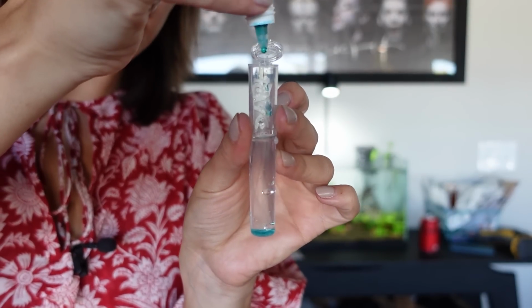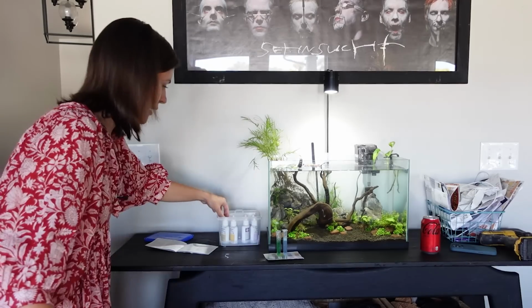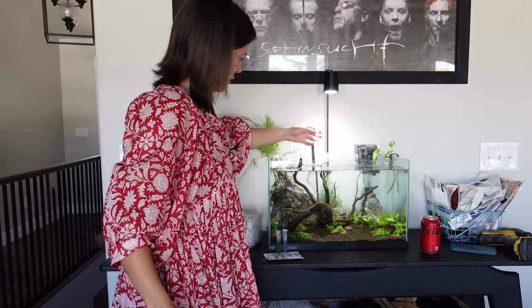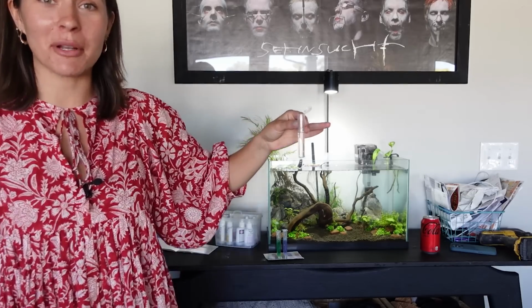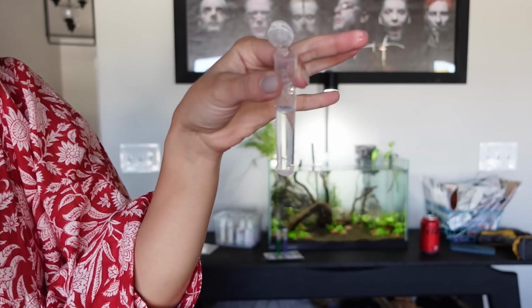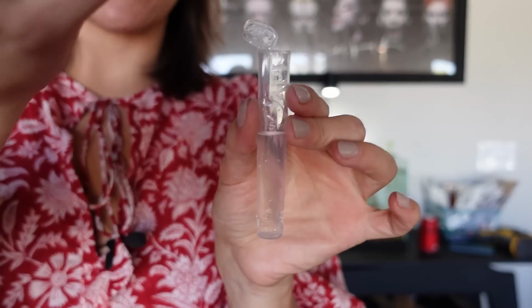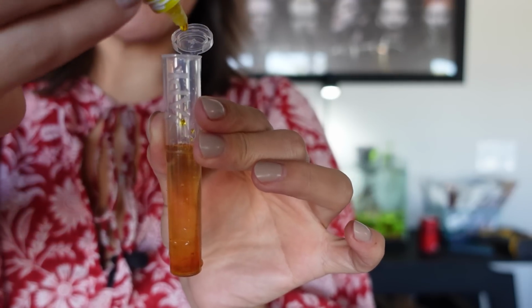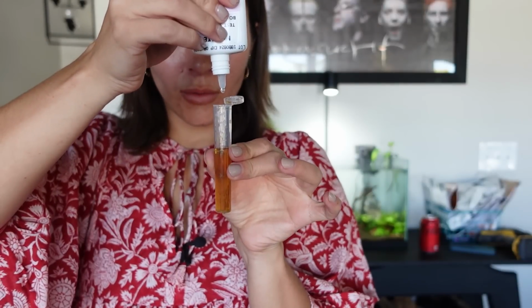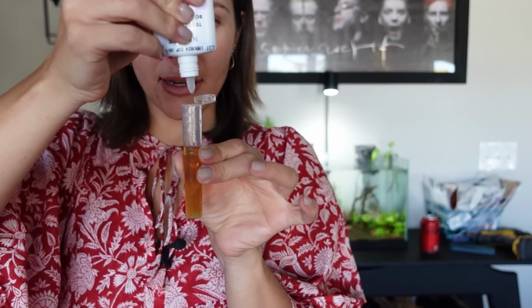Oh no, that was fine, because I'm gonna shake it up anyway. And last up is nitrate. I did it right on the dot again. Seriously, filling up these freaking tubes is the hardest part, but you guys, I'm getting really good at this. 10 drops of test solution. 1, 2, 3, 4, 5, 6, 7, 8, 9, 10. Go back in.